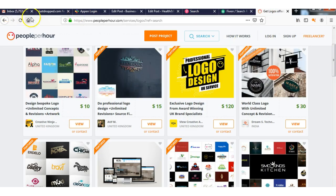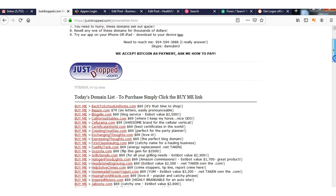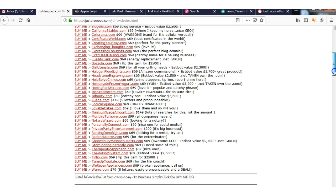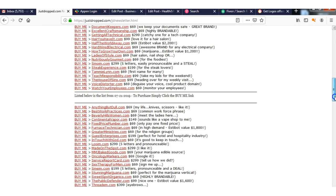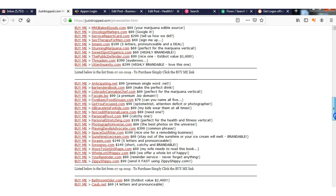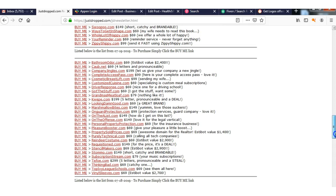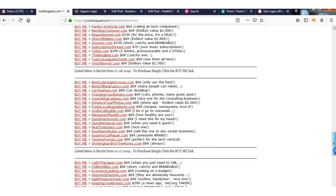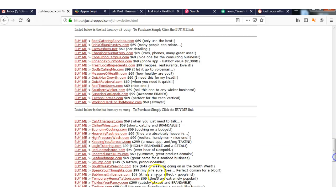So you go on to Just Dropped. Here's some more ones, more. Oh, so this doesn't seem to turn the page. But anyway, oh yep, no, it's got some more ones here. More. Just a quick squeeze. You notice that there are not many short titled ones.